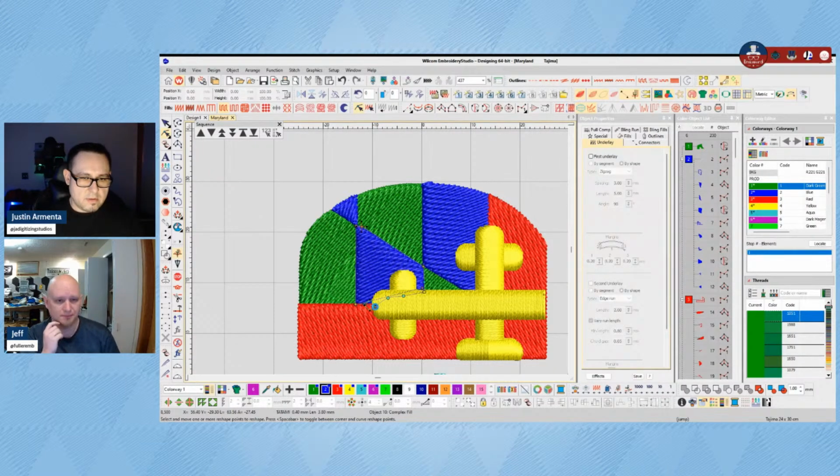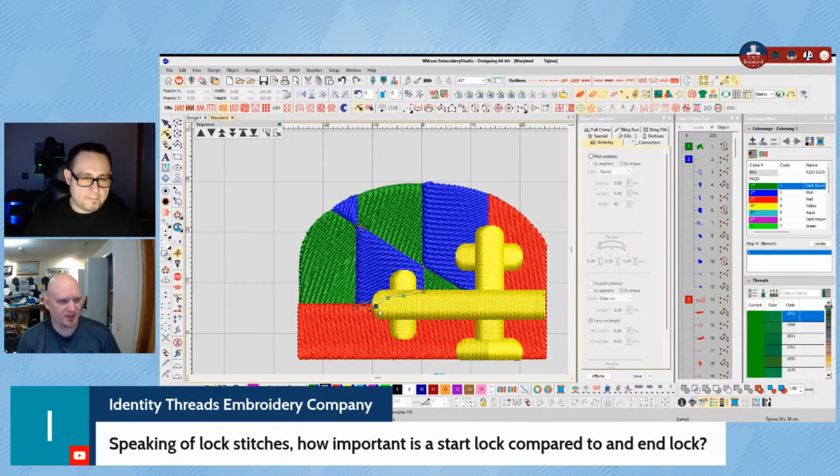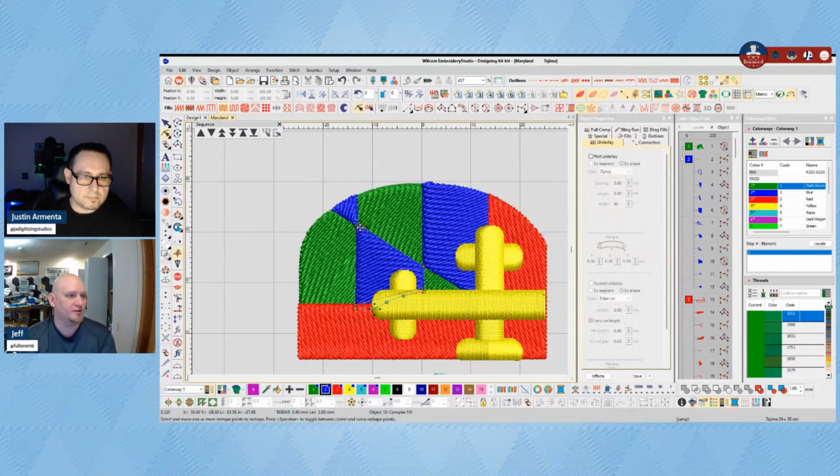Here we have a good question. Identity Threads asks, speaking of lock stitches, how important is a start lock compared to an end lock? So I'll get your take on this, and then I'll throw my 2 cents in.